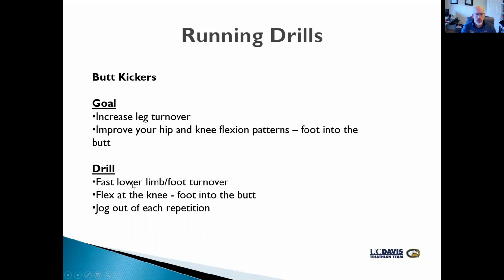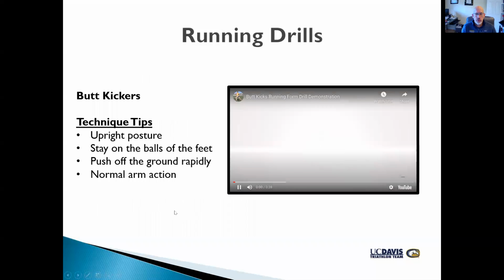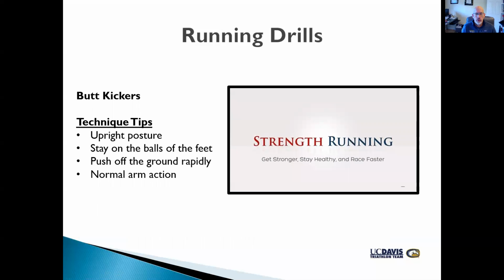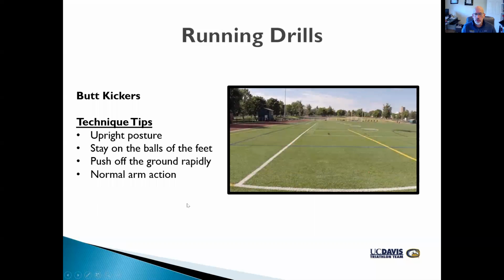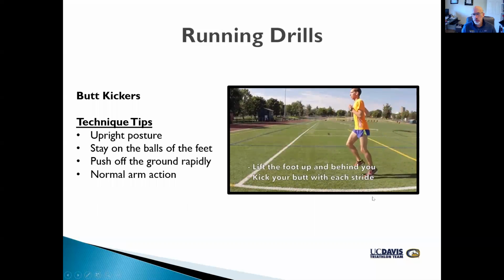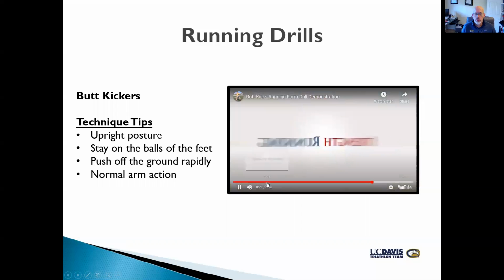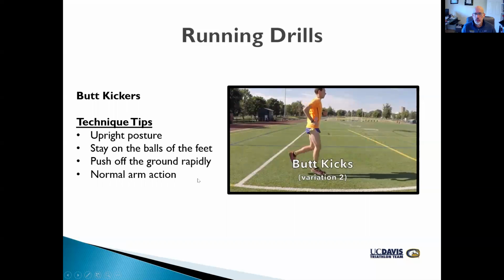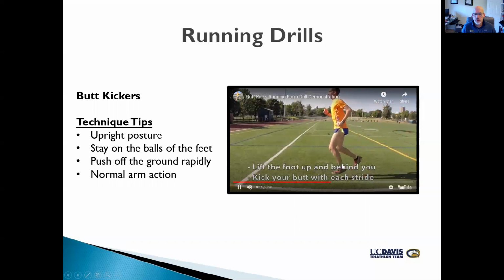into the butt. And I always like to recommend that you jog out of these repetitions just because it's important to carry out that drill and to relax into a normal stride pattern. Okay, so technique tips, you can see that in this video, and similar to other drills, beginners usually 3 to 5 repetitions of 20 meters and advanced 5 repetitions of 30 meters. So you can see the slow motion here, staying on the toes, high heel lift into the butt, and normal arm swing. The key to that is staying on the toes and heels into the glutes.